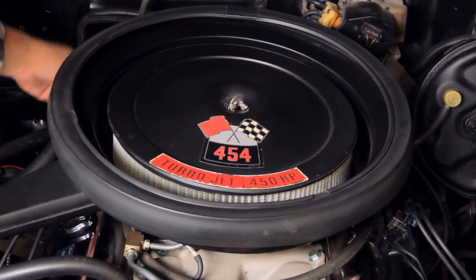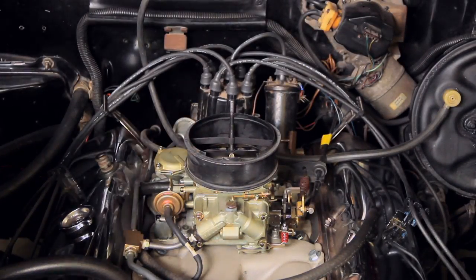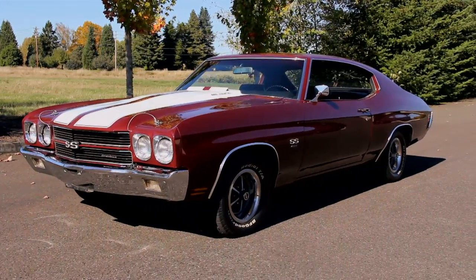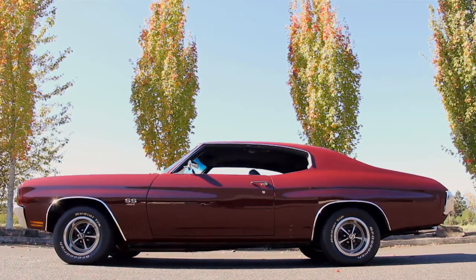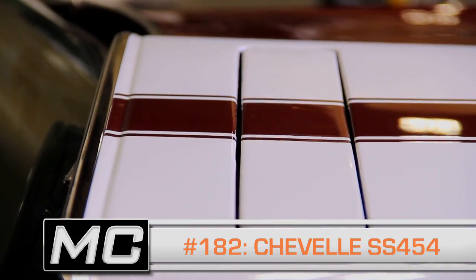Of course, the LS6 is the 450 horsepower, 454 cubic inch V8. And with a 3-speed automatic and a 3.31 gear, it clicked off a 13.55 at 104 miles per hour. We featured numerous 1970 Chevelle LS6s in the Brothers Collection. You can see a very cool one in episode 182.